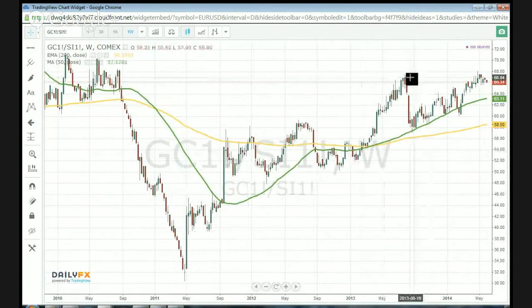Here we have a double top. It looks like, well, actually, this is a little bit higher. The April 2014 highs in the gold-silver ratio are a little bit higher than the July 2013 highs in the ratio. But right around this area, 68 has been a resistance level in the gold-silver ratio. So that may be something of interest.